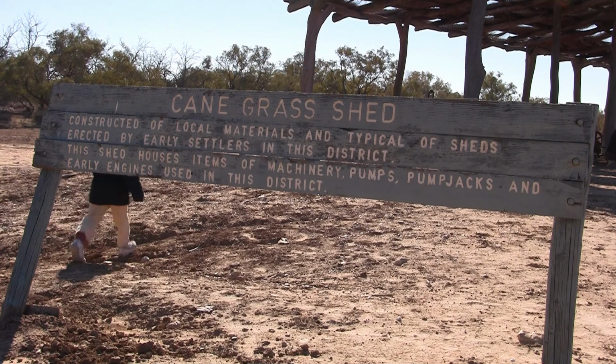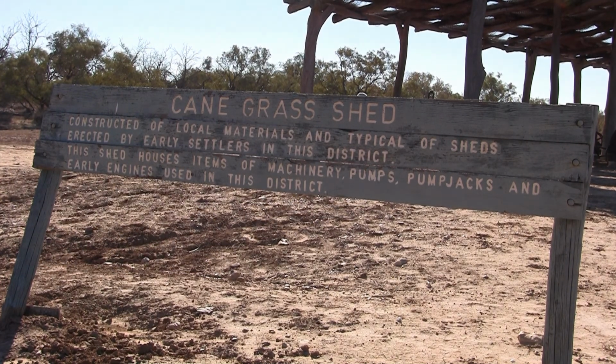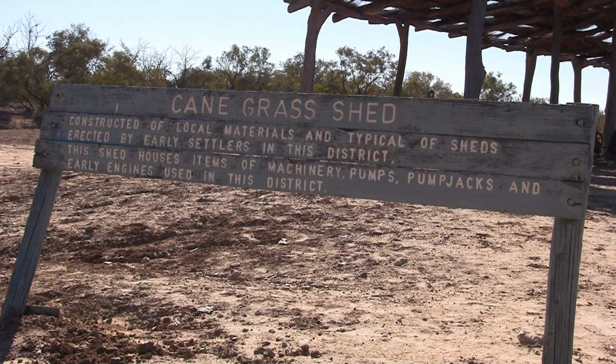The cane grass shed, constructed of local materials and typical of sheds erected by early settlers in this district. This shed houses items of machinery, pumps, pump jacks and early engines used in this district in that era.